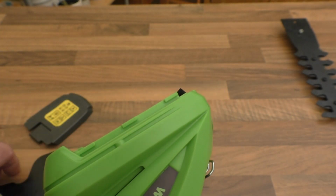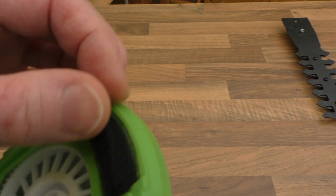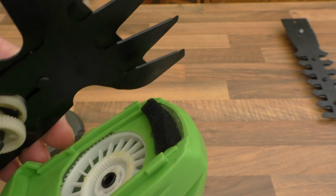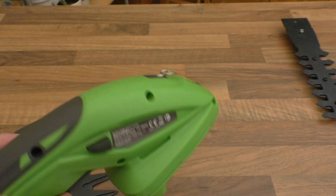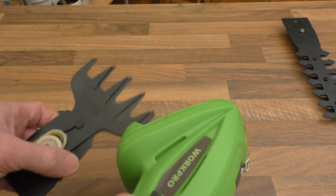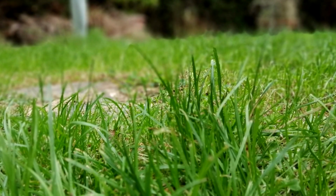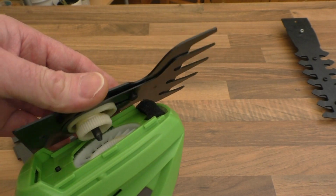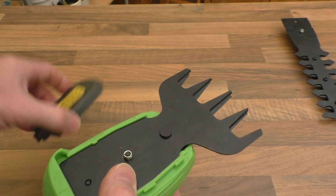Sweet. So what we'll have to do is, I guess, oh, there's a little bit of foam there. I suppose that's to stop ingress of bits of grass and stuff into the mechanism, I would imagine. So I think what we'll have to do, guys, is put it all back together again, and give it a go outside, because the grass has grown up a little bit. So we'll give these grass shears, nothing to do with hair trimming, a bit of a go outside, shall we?